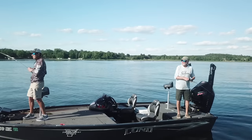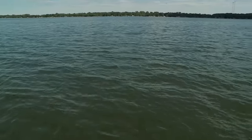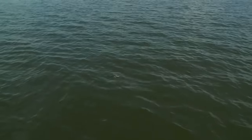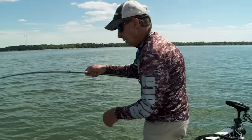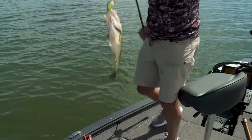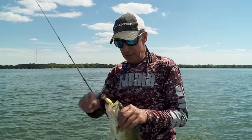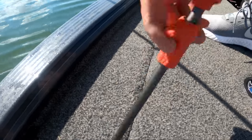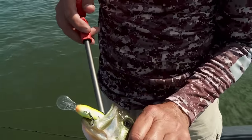Oop, there's one. Seems like a head wiggler. Oh, there we go. Not a biggie. That one hit at the exact moment where I got sort of hung on a weed and gave it the quick pop. As it pulled off, that's when that fish hit it.